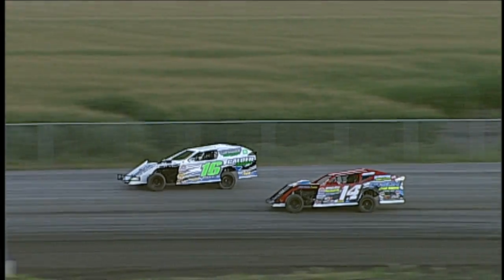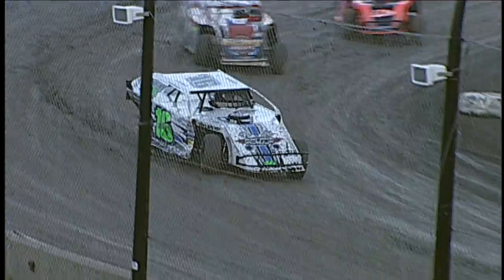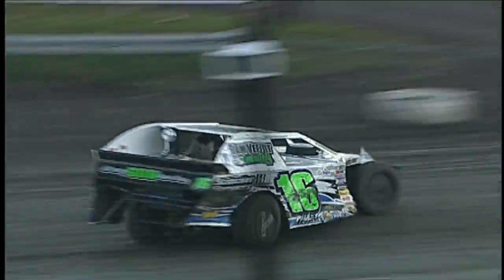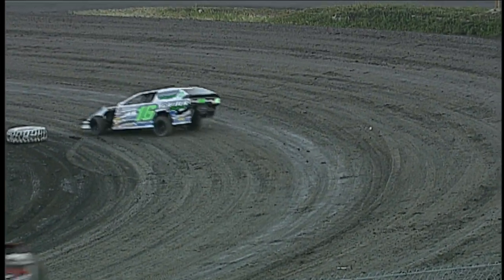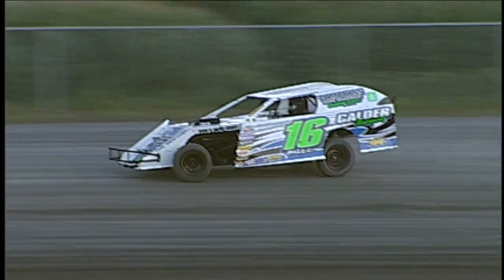Oh, it's a big break for the 16 car. He finds his way to the front. Maybe a little bit of problems there for Aaron Olson. But we've got a new leader, ladies and gentlemen. It's the number 16 car of Gavin Paul, followed by the 14 of Olson and the 2 of Holton.